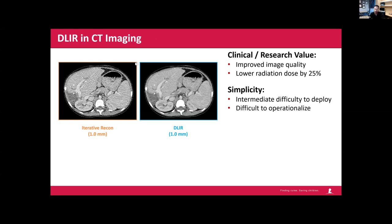Simplicity, it's actually intermediate difficulty to deploy. I have learned this by actually doing it, and it's kind of harder than you think. You don't just say, turn it on all the CT scans. So if you have a vendor-specific solution, like on the actual scanner, you have to do it on each and every single protocol and carefully apply this. And that is really difficult. You might even want to change the name of your series to reflect it. And I also find it sort of difficult to operationalize that. Just to roll this out has been a challenge.